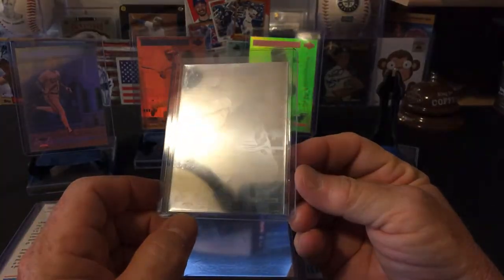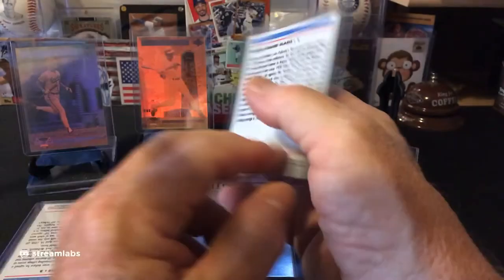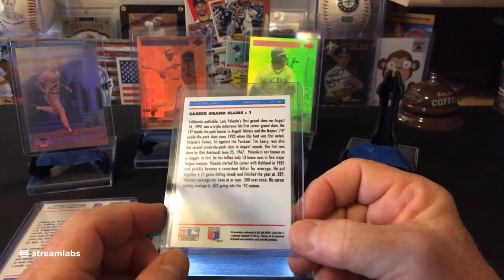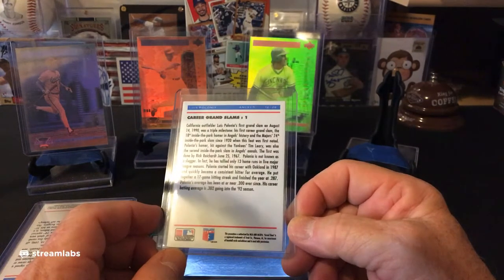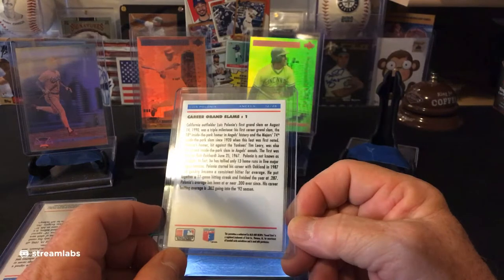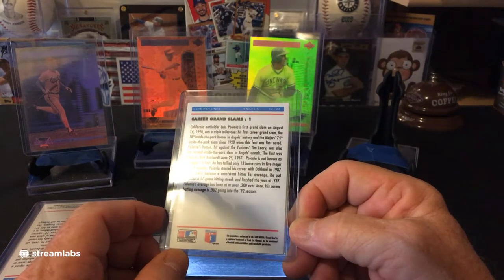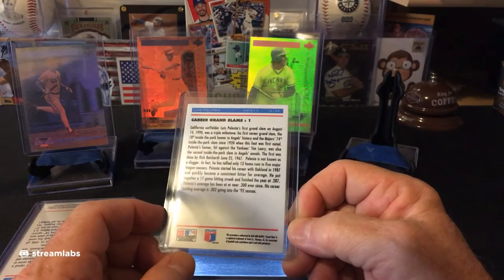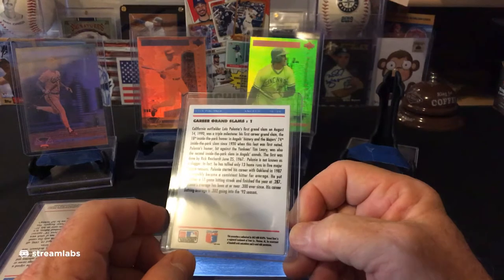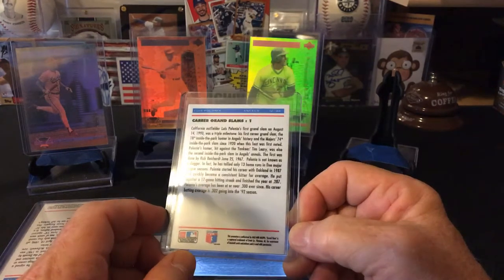Luis Polonia with the California Angels. Luis Polonia. Career Grand Slams, 1. California's outfielder Luis Polonia's first Grand Slam on August 14, 1990 was a triple milestone. His first career Grand Slam, the 18th inside-the-park homer in Angels history, and the majors' 74th inside-the-park Grand Slam since 1920.